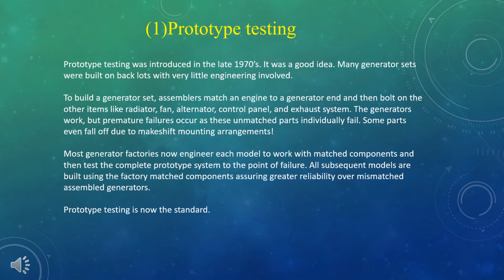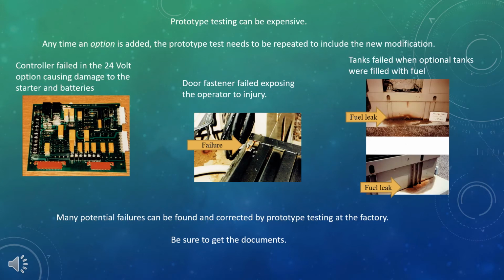Most generator factories now engineer each model to work with matched components and then test the complete prototype system to the point of failure. All subsequent models are built using the factory matched components, assuring greater reliability over mismatch assembled generators. Prototype testing is now the standard. Prototype testing can be expensive. Anytime an option is added, the prototype test needs to be repeated to include the new modification.